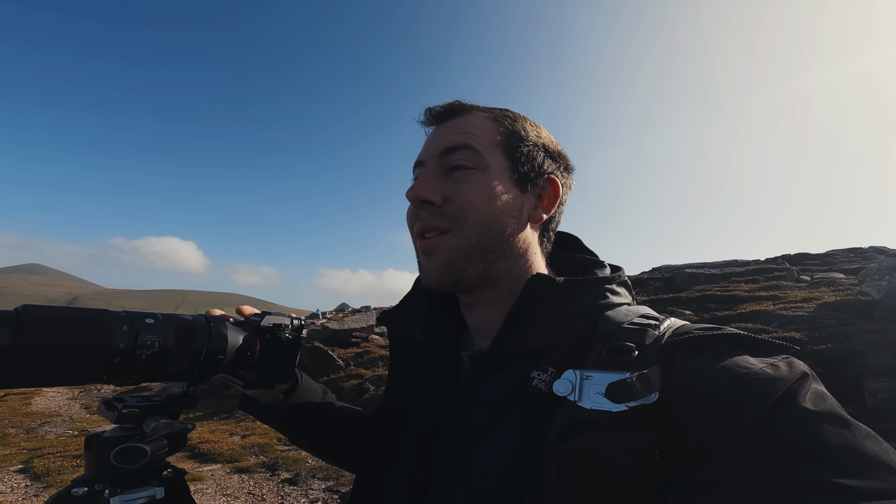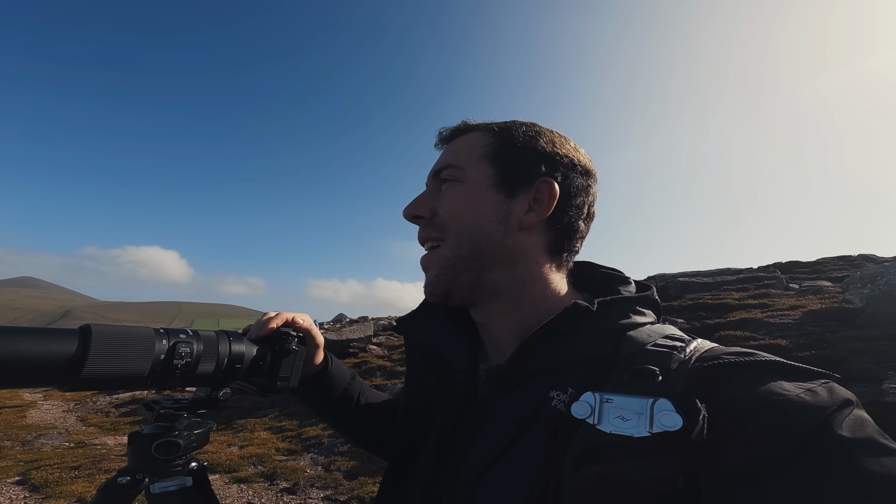Also, this wind is crazy. I mean, every once in a while it'll go away and then it'll just gust with insane amounts of power, to the point where it feels like you're almost knocking over. So I can't do a long exposure. That's not really gonna work. I think I just need to watch the waves.